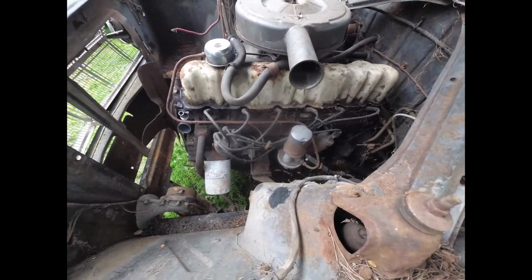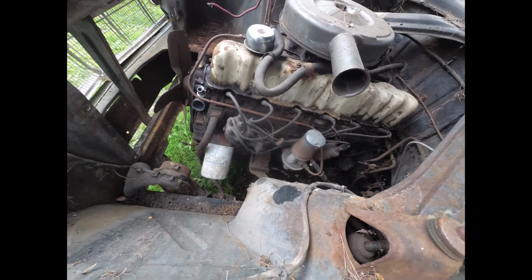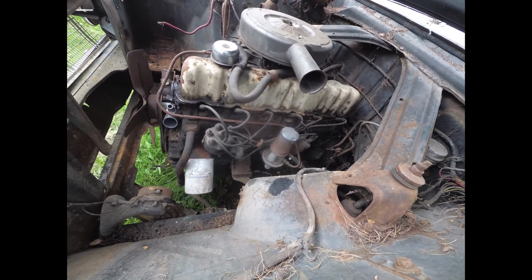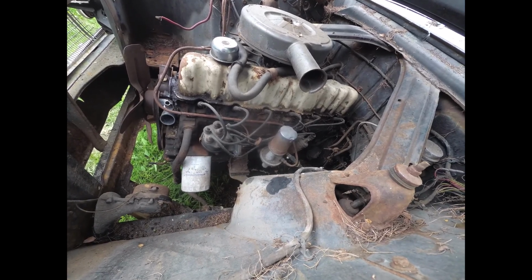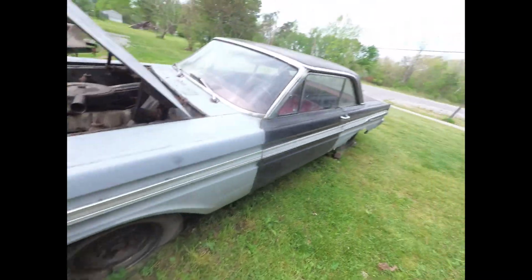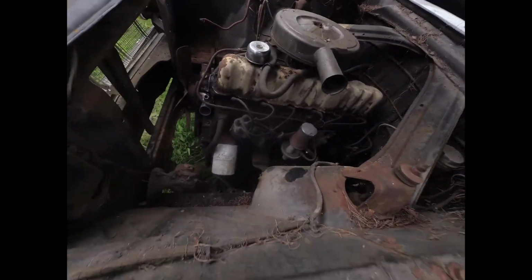And this car does not have a gas tank. It's rotted completely out. Someone has put an air tank in the back and fitted it with fuel lines, and that's what we've been running this car on. We've drove it around a little bit, but we've not drove it in a long time. We pulled it down here with the rollback, and this is where it's sat for the last 6 months. So we get closer to the garage and closer to the air hoses.